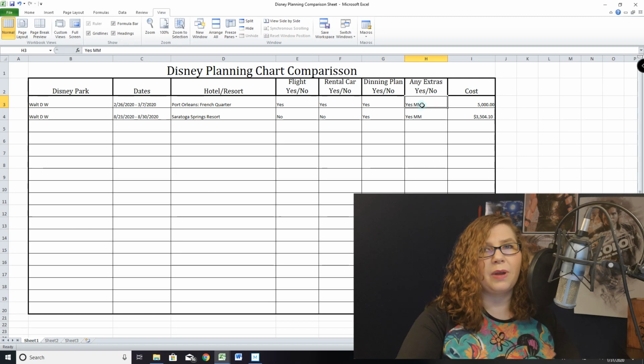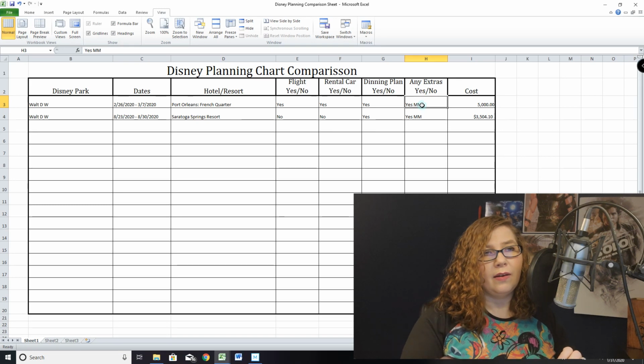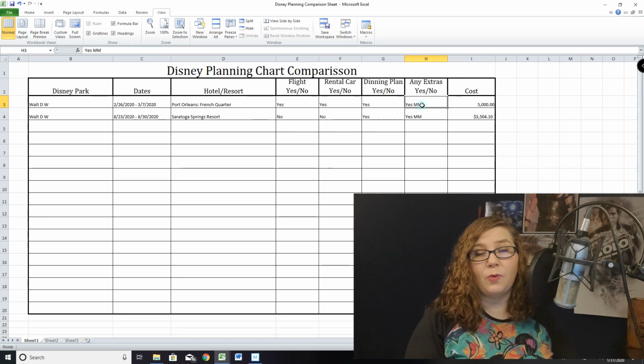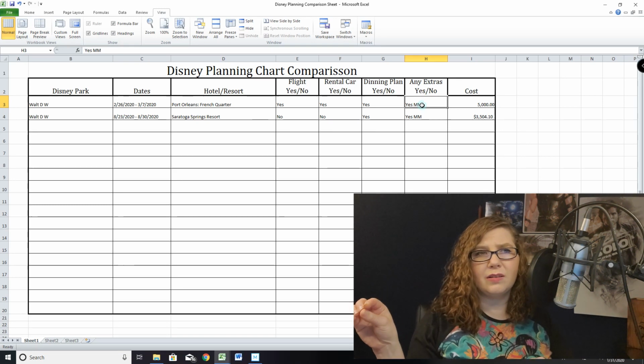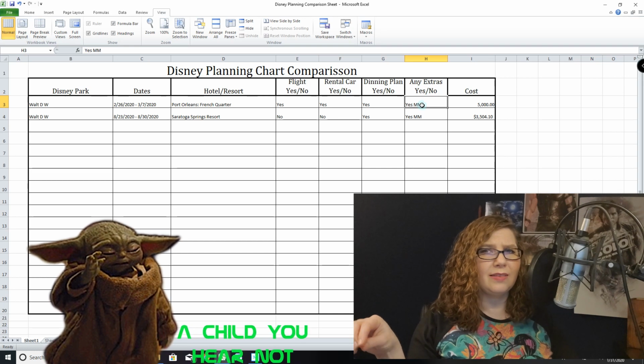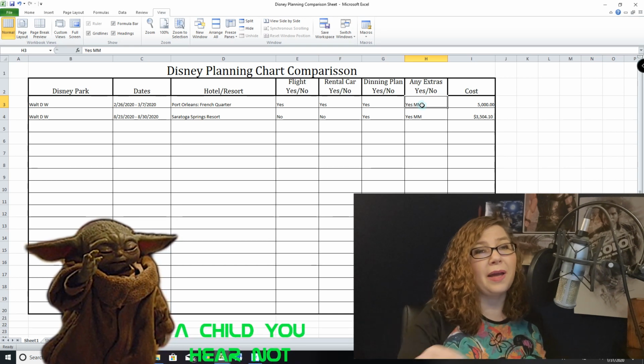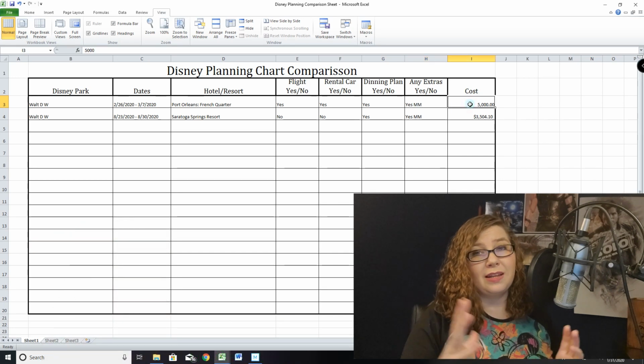The MM stands for Memory Maker, which is a really awesome thing for any Disney World trip or Disneyland trip too, but they call it something else. I think it's the Photo Pass CD. At least it used to be CD. I think it might have changed, but it was CD back during our honeymoon. And then your cost of what that entire package is.